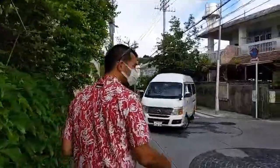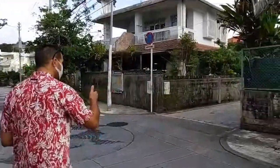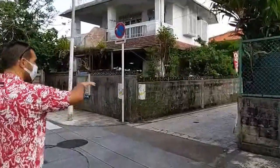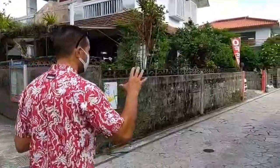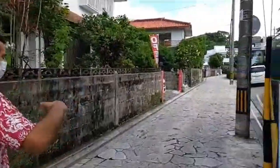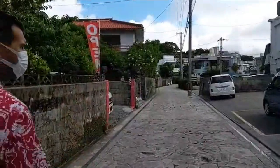Okay, so Sakiyama is in the shadow of the walls of Shuri Castle. We're going to actually now head in deeper into Sakiyama and towards the Keiseimon, which is the major gate at the east side, the back of the castle.